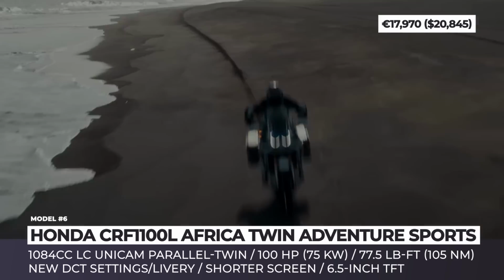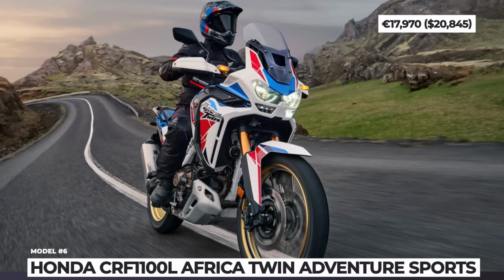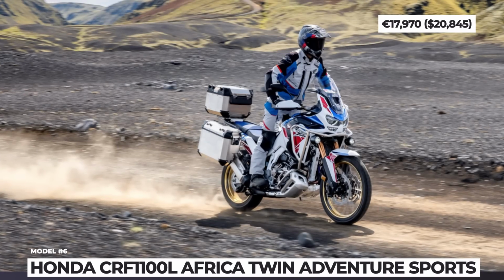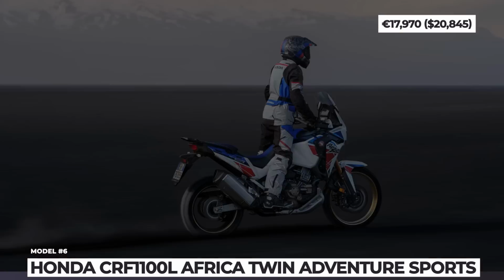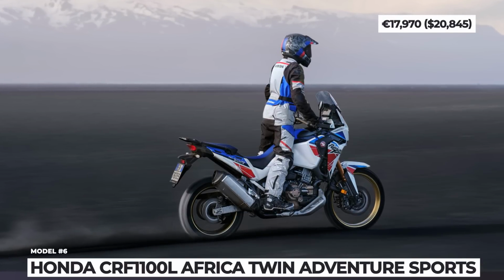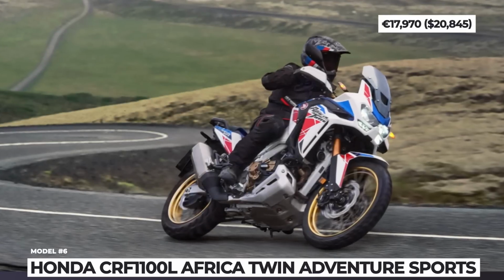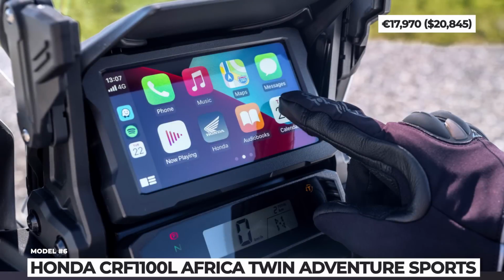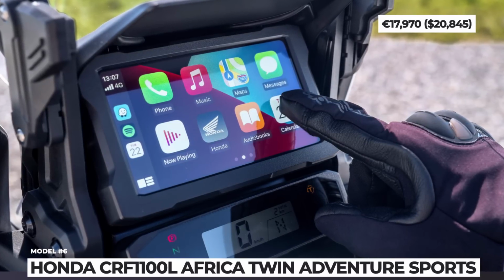The CRF 1100L Africa Twin Adventure Sports gets a larger 24.8 liter, 6.5 gallon tank that carries enough fuel to cover 312 miles, 500 kilometers of range. As standard, the model benefits from the Showa suspension that could be enhanced with the Showa electronically equipped ride adjustment. The overall cargo volume of the bike is 116 liters, and those long days of highway cruising are simplified with cruise control, heated grips, and full smartphone integration.